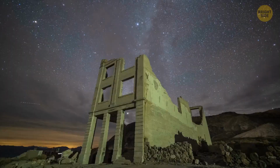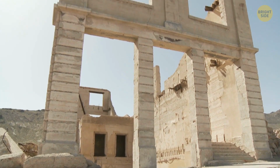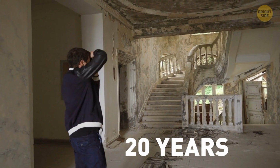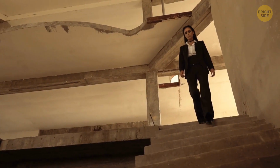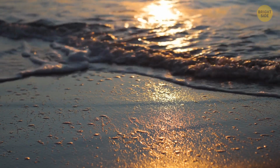There's little information on how long it's been sitting in its current location, but some locals say it's been there for at least 20 years. It had remained a local secret for years before it was discovered by a TikTok user in 2021. But that doesn't answer the question. How did the hotel end up in another location altogether? This is where things become a little fuzzy.